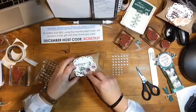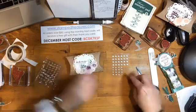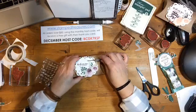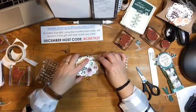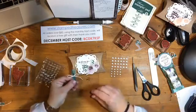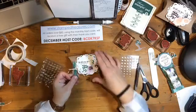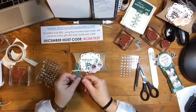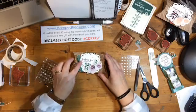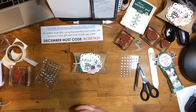I love using my paper piercing tool to position these because you can get right underneath to get the adhesive off, and then you can use it to figure out your placement as well. Okay. And then I had also done this. I'm not sure. So what do you guys think? Does it need, is it good like that? Or does it need the ribbon? Is it too much with the ribbon? I'm almost thinking it's too much with the ribbon. It's too busy. What do you guys think?